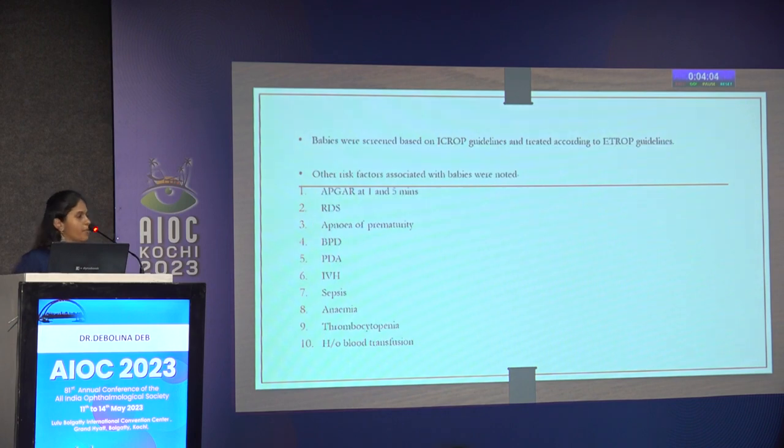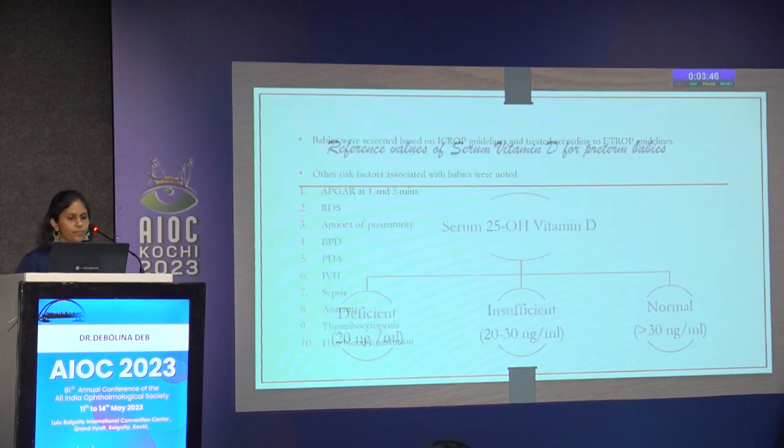So babies were screened according to the ICROP guidelines and treated according to the ETROP guidelines. And the other risk factors we noted along with these babies were the APGAR scores, RDS, presence of apnea, bronchopulmonary dysplasia, PDA, intraventricular hemorrhage, sepsis, anemia, thrombocytopenia, and any history of blood transfusion.